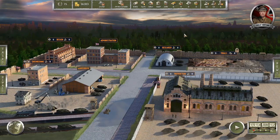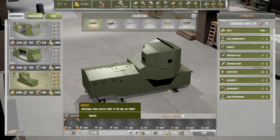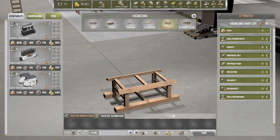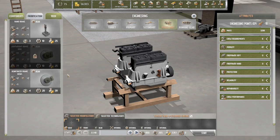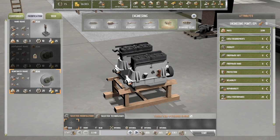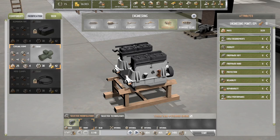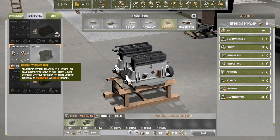Part size reduction. Okay, now I want to see if I can make this thing. Well, we need to make a power unit. I suppose we need to try and build this one? So this is plus 3 total, this is plus 2 total. Cooling pump, plus 1 road speed, plus 1 cross-country speed, plus 4 reliability, minus 2 repairability. I think that's worth it. The tubular radiator is definitely worth it.